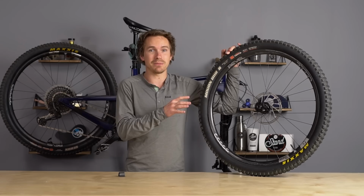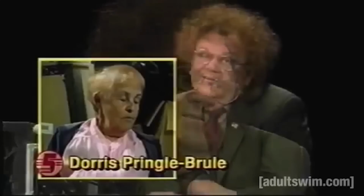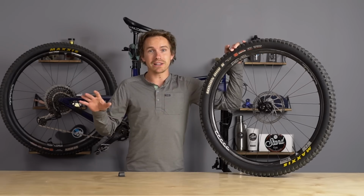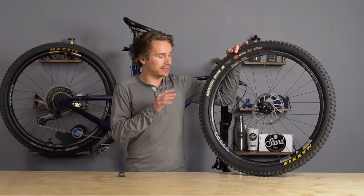This could potentially be in a lot more wheels in the future on other brands, and maybe a lot of frames in the future, if you want, it's up to you. Brake levers, cranks, who knows? It's kind of a first of its kind, and it's really fascinating.